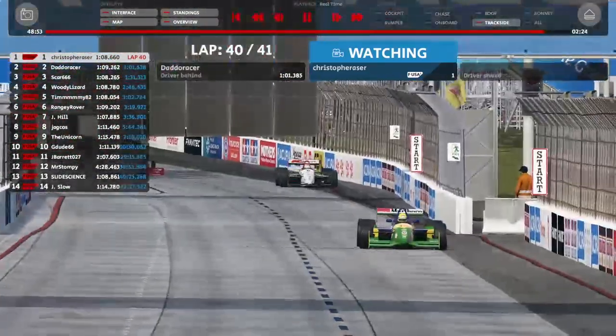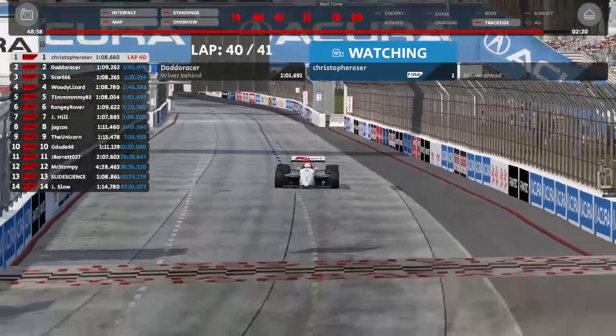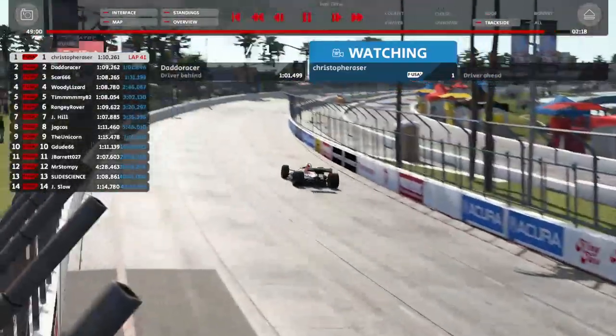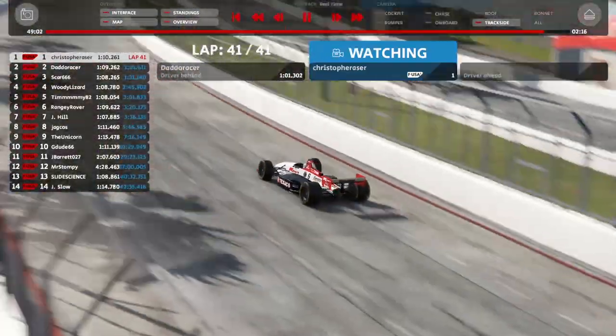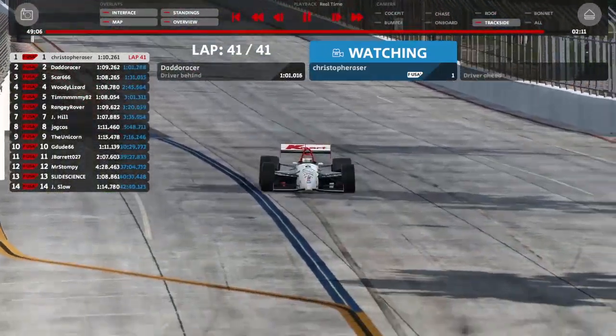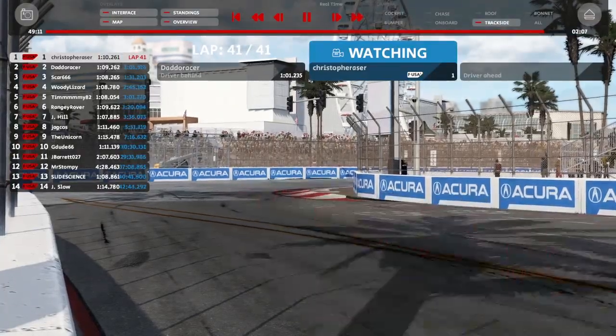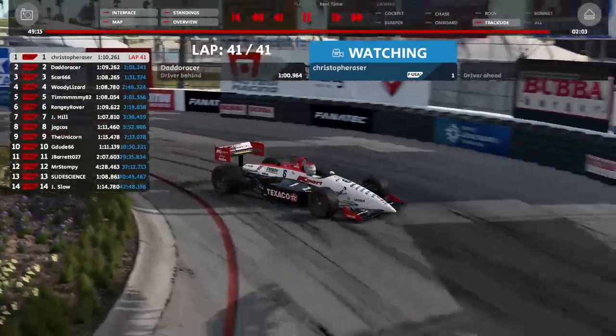Here we go, Christopher now on the last lap. Takes the white flag, the last lap, so he's got it all under control. He's almost lapping Dado Razor in second, so he's almost lapped the field. This is an amazing drive by Christopher.